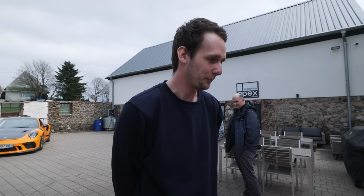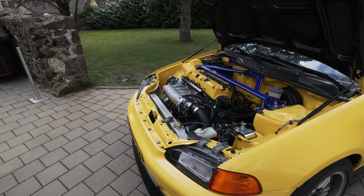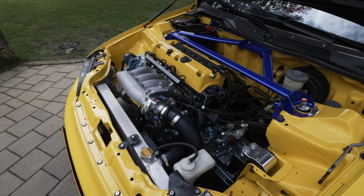Nice. How much power is it? Is it 260 or something? It's 260, yeah. And about 260 torque as well. Nice. Have a look at the lap.